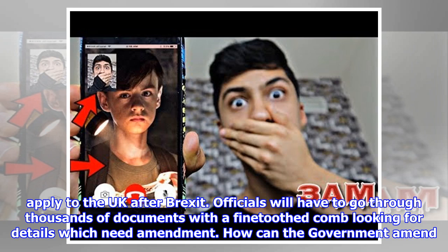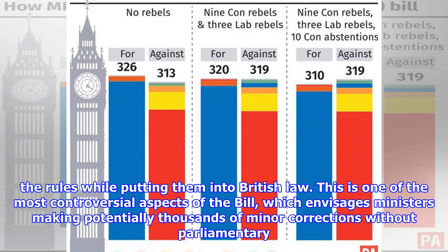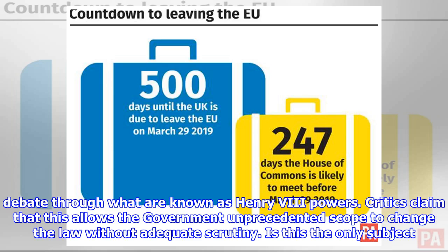How can the government amend the rules while putting them into British law? This is one of the most controversial aspects of the bill, which envisages ministers making potentially thousands of minor corrections without parliamentary debate through what are known as Henry VIII powers. Critics claim that this allows the government unprecedented scope to change the law without adequate scrutiny.